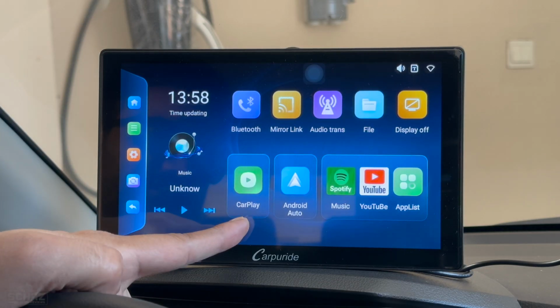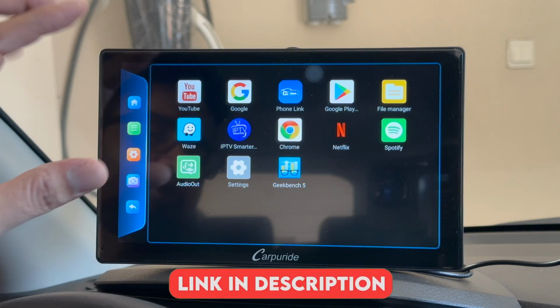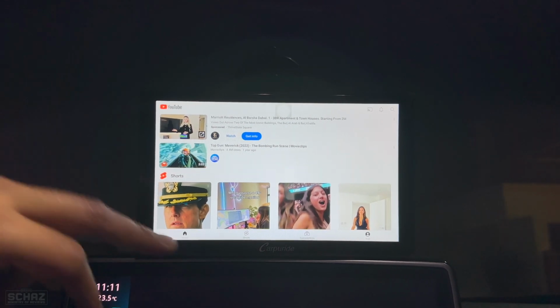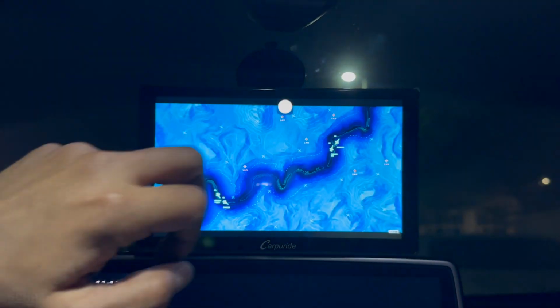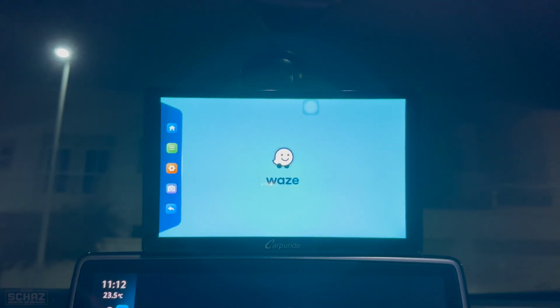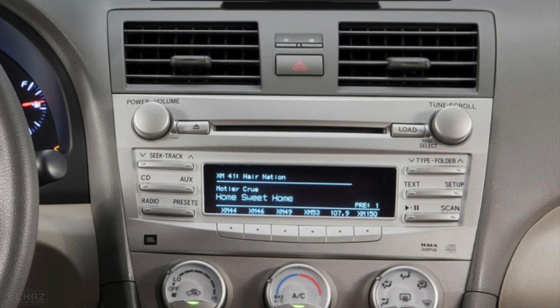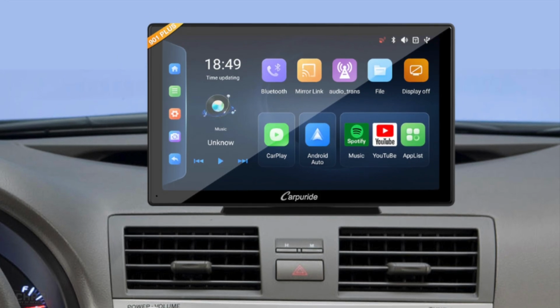So that's it friends, this was a quick review of this new Carpuride Android portable screen. We've tested different functions and features, and I'm quite happy with the test. All the different apps were working perfectly fine. This screen is packed with so many different features, and obviously I can't test everything in this video. So all in all, another wonderful device, and I highly recommend this one, especially if you don't have a screen in your car, or if you have a screen, but it's not a smart multimedia screen. So this is a must for you guys.